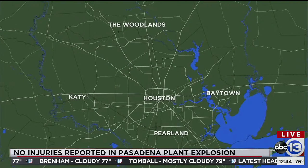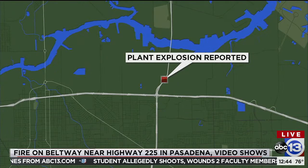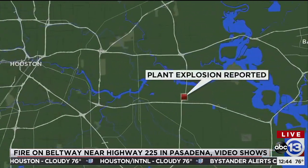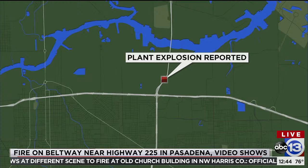And I want to map this out for you exactly where this is. I'm going to lower Don's audio while we have other things on camera. The plant explosion reported, right? Back that up one more time. This is where you're looking at, obviously, east of Houston, southeast of Houston there, right next to 228. And the Beltway is the area that we're looking at.